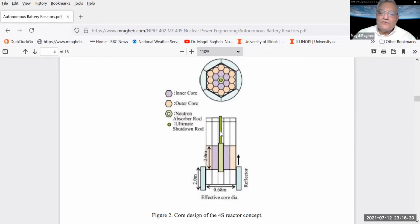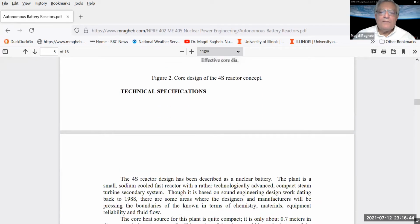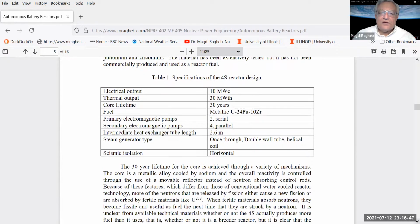If you want to increase the power, you control it with a control rod, but the reactor would shut itself down if you withdraw the core out from the reflector region at the bottom. The tech specs, or technical specification, is that this is a system that produces 30 megawatt thermal of power, and if you take an overall thermal efficiency in the conversion to electricity as 1/3, then the electrical power output would be 10 megawatt electric.